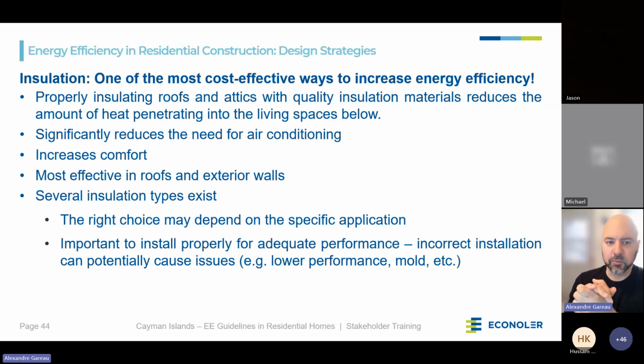And one thing, we'll get back to it in some more detail about the types of insulation, but keep in mind that there are several materials that exist in different shapes and different forms. There's not one perfect solution for all projects. The right choice depends on the specific project. But one thing that is really important is to always install insulation properly, depending on the type. Because incorrect installation could potentially cause issues like lower performance and high levels of humidity in certain areas of the house, and potentially mold. So proper installation is always really important.